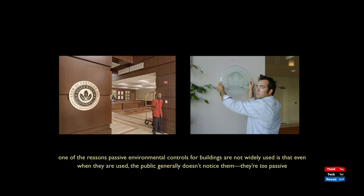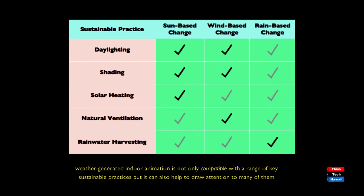So it turns out, if we could go to the next image, that the movements of the sun, the wind and the rain are the usual three suspects in passive environmental control for buildings, but they're also primary in natural animation of indoor spaces. So I've been looking at how to combine the two, in other words, to make passive environmental controls like daylighting, shading, solar heating, etc., visible, so that not only will building occupants be stimulated and calmed by those effects, but also made aware of these increasingly important passive environmental controls.